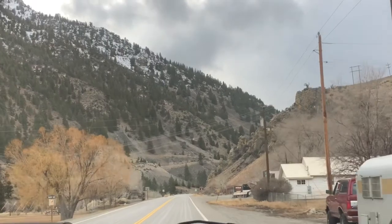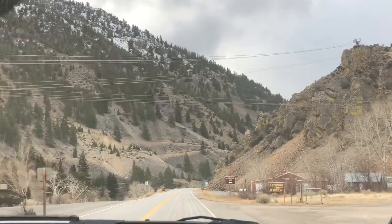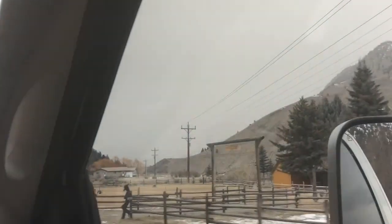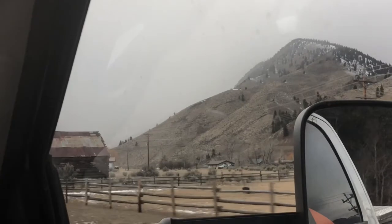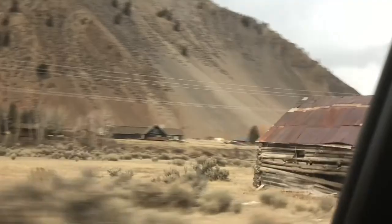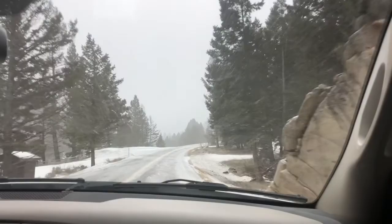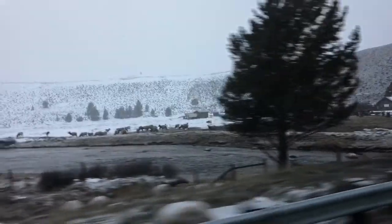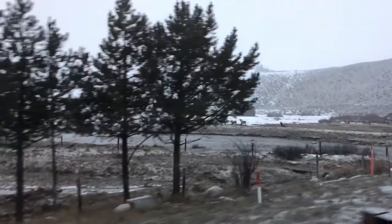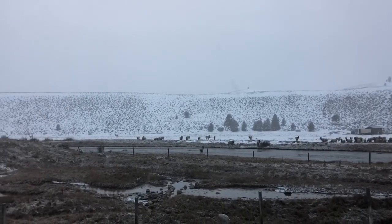This is Clayton, Idaho. Sunbeam Hot Springs. That thing is massive.